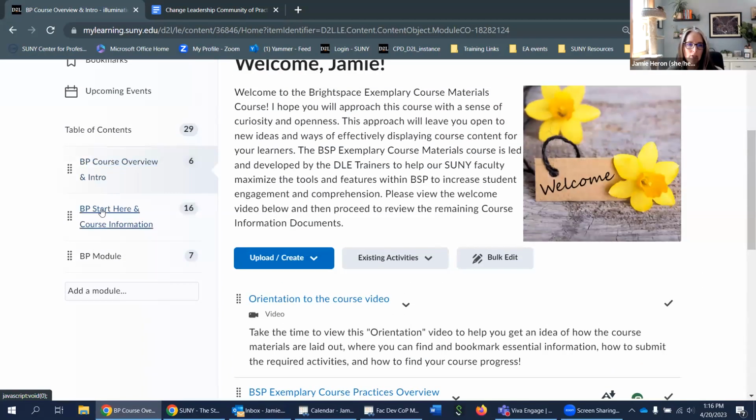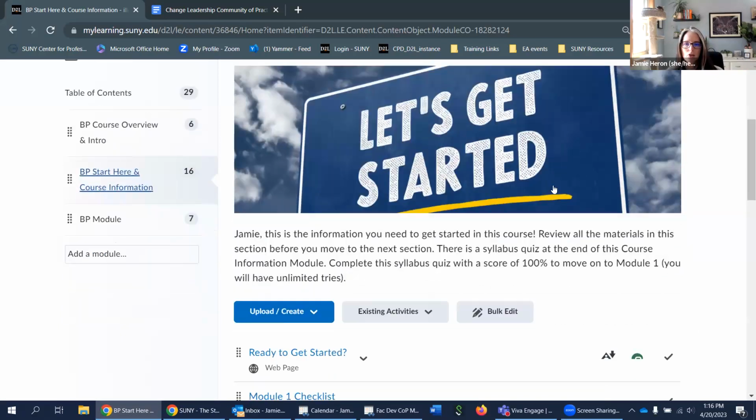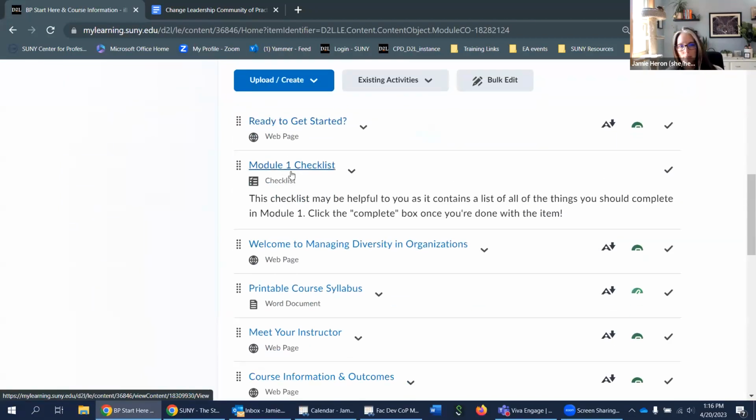So I'm going to take you now into my course information modules for my own course here, just to show you how I've taken what we encourage faculty to do with their best practices, and I've elaborated it a little bit here. So I have my Let's Get Started image at the top of the module with some information, and of course the replace string here again about what students should expect within this particular Getting Started module. I'm going to show you what's included, and then I'll go through each of the pages if that's all right.